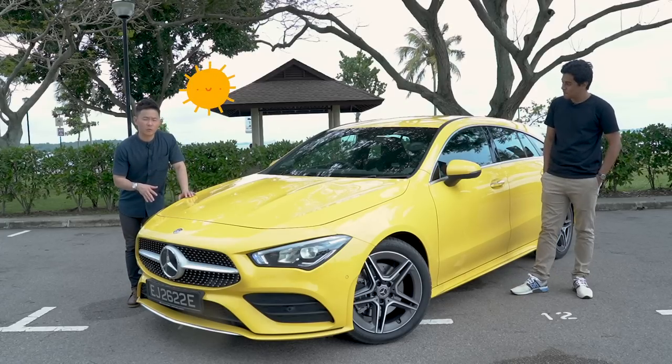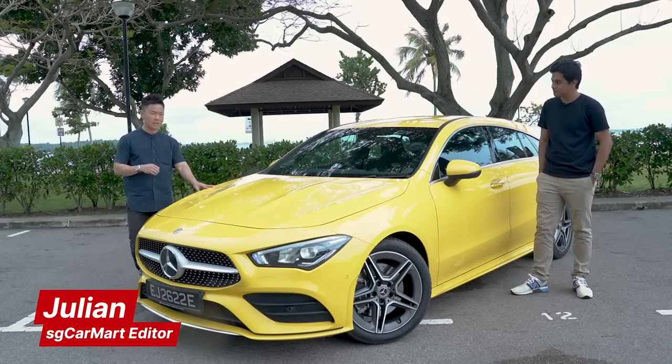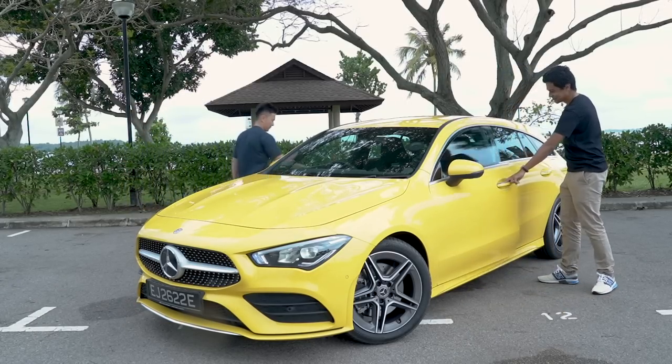Now, wrapped in sun yellow right here is the Mercedes-Benz CLA Shooting Brake, and today with us is one of our new hosts, Mr. Idris Talib. Are you ready for this, man? I am ready, let's go. Let's drive this thing.